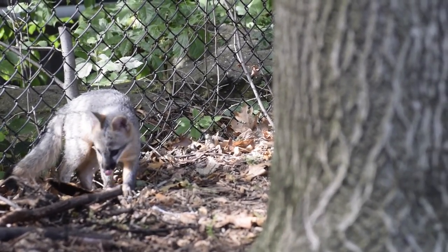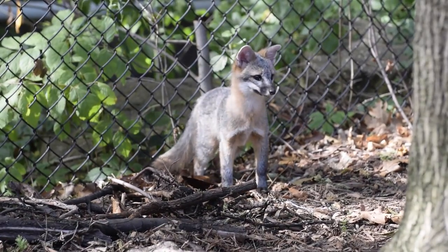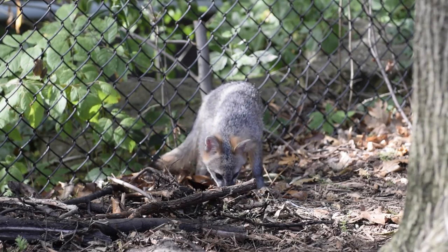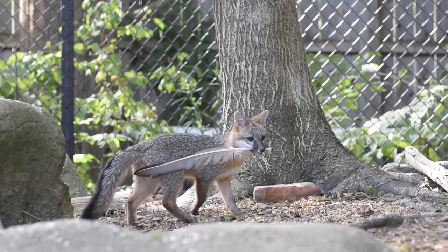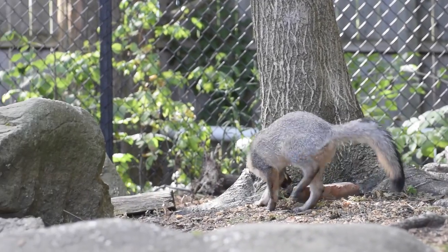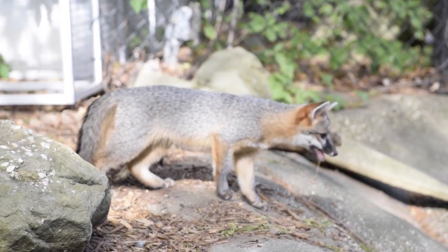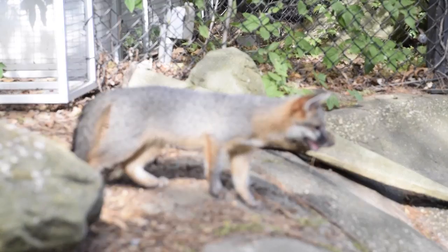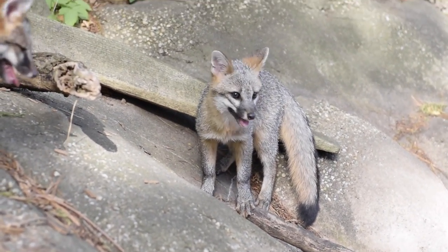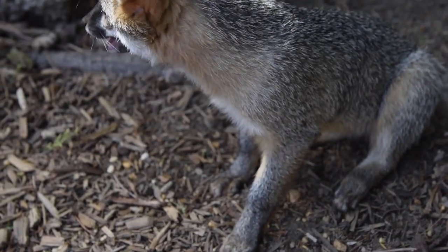Here at the museum, we've been giving them a lot of enrichment items to encourage them to sniff and also to dig and pounce and climb. Gray foxes are special in that they're one of the only members of the canine family that is able to climb trees. They have some strong hooked claws that allows them to do this. In honor of the foxes being tree climbing canines, we actually ended up naming them after trees in Ohio. The male's name is Buckeye and the female's name is Ash.